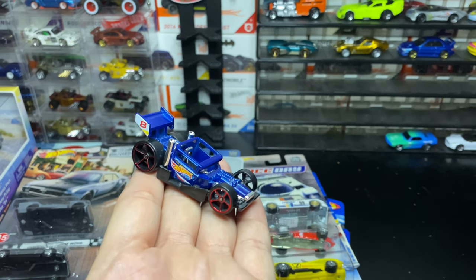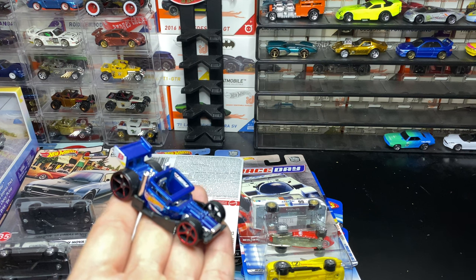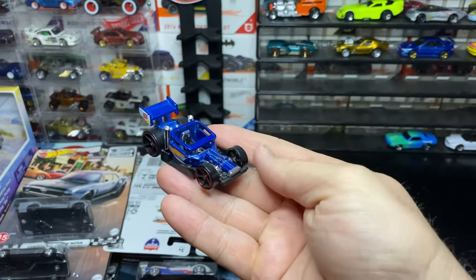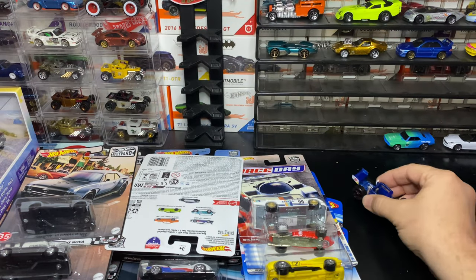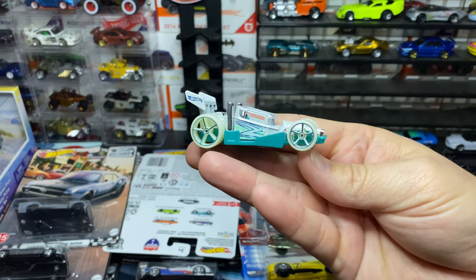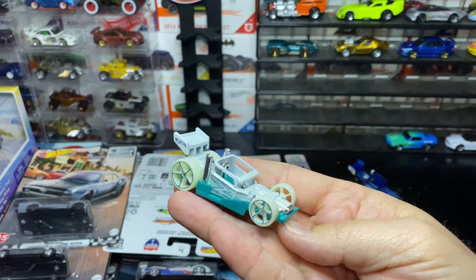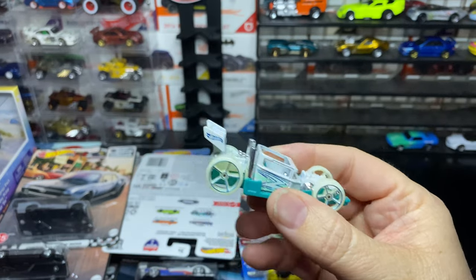And I was going, he has a big tub full of loose cars that he was selling for like 50 cents. And so then I found, so there's that one, and I found this in there. It's another Bone Speeder. It's the glow in the dark Bone Speeder. So also cool. It's cool because it's a Bone Speeder.